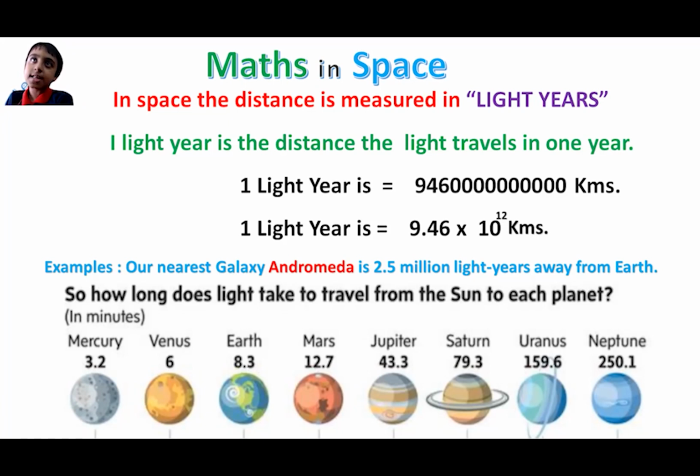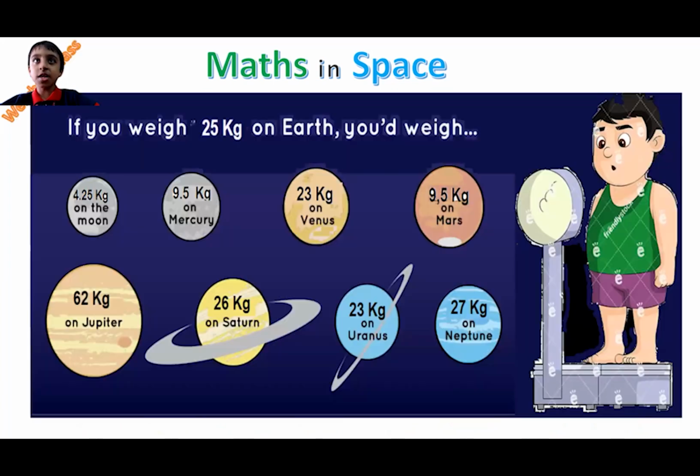So how long does light take to travel from the Sun to each planet? For Mercury, 3.2 minutes. For Neptune, nearly 4 hours. For Earth, 8.3 minutes. Now we go to weight or mass.